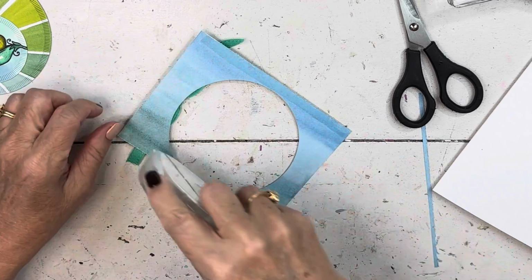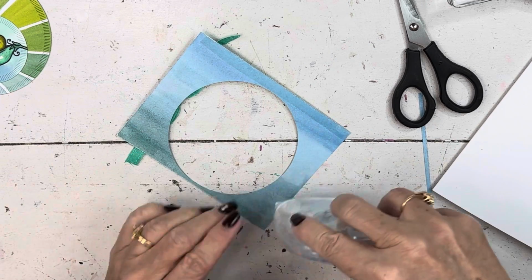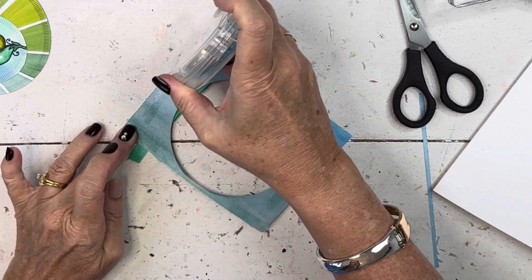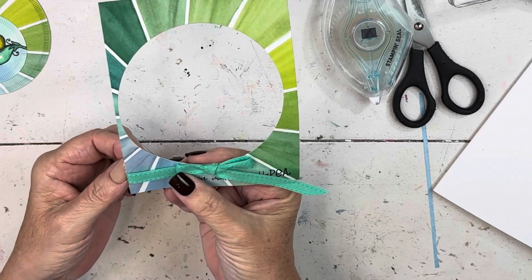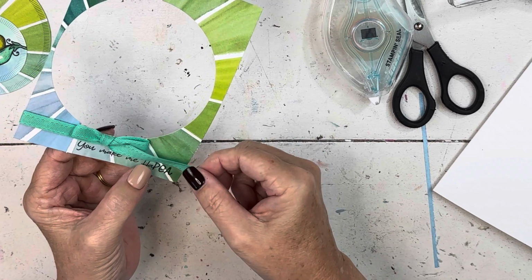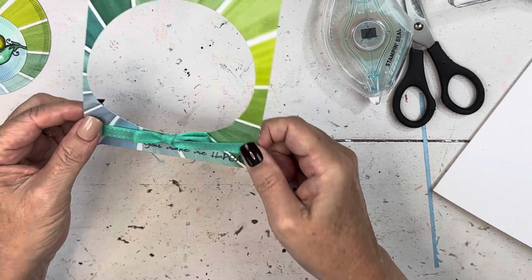But we need to make sure that if we don't get this straight on the card, it's easier to move than what the Seal Plus would allow. So fold this over, and then just make sure that you haven't covered up your saying. On the other one, I put a little bit of adhesive right here because it was very close. That way I could control it, make sure it went up.